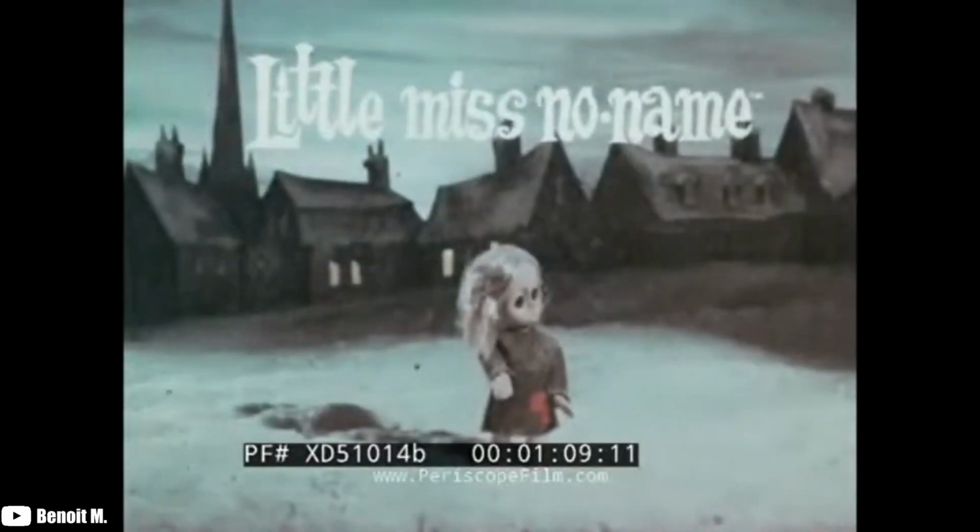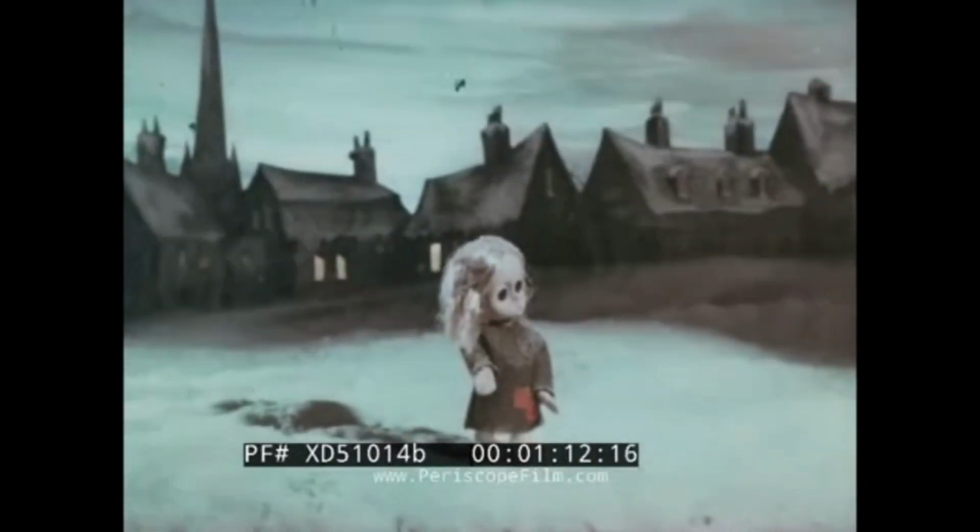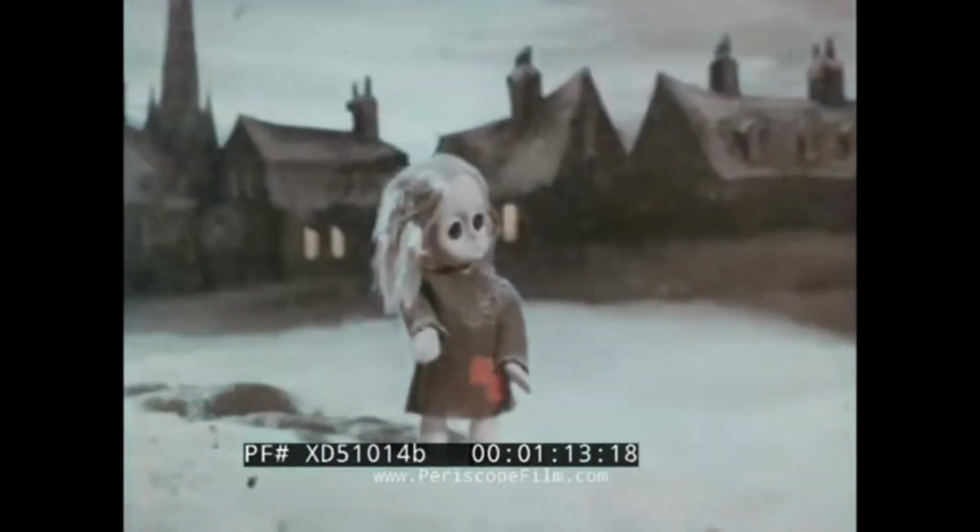Little Miss No Name. In 1965, the toy giant Hasbro introduced to the market a doll that would be remembered for its creepy and unsettling appearance. The doll, named Little Miss No Name, had a sad and melancholic face that gave her a disturbing look. But what really caused fear were her eyes, which seemed to follow you wherever you went.